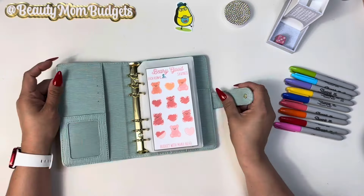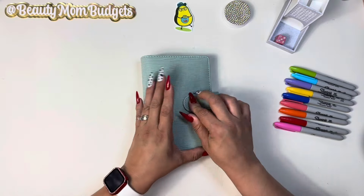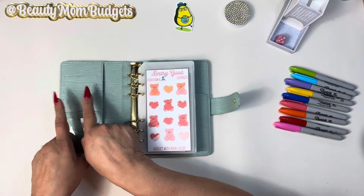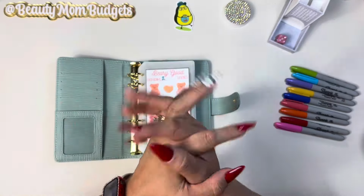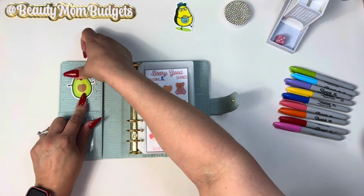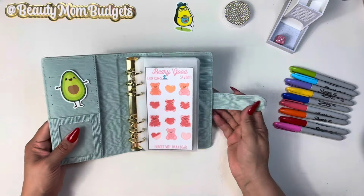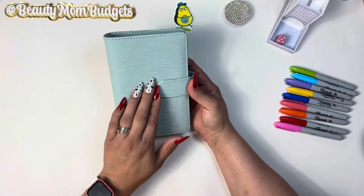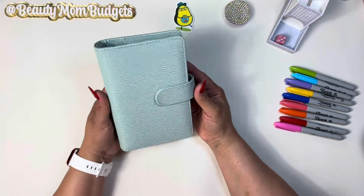Oh my goodness, you guys, look at this. But I cannot forget, I need to have my avocado sticker, because you guys know all my bangers have their little avocado sticker. Okay, so let me just go ahead and pop them right there. So you guys, this is so beautiful, and I'm so excited. I'm so happy. Oh, I love it, love it, love it.